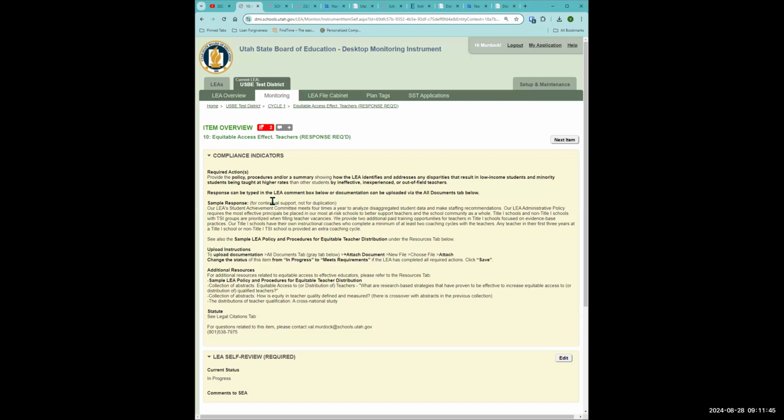Now, of course, the statute is written in the most confusing way possible. So basically what we're looking for is, how does your LEA ensure that students experiencing poverty and minority students are taught at the same or higher rates by effective, experienced, and state qualified teachers. So that's another way. How do you ensure that happens?